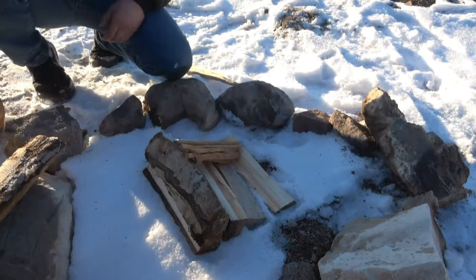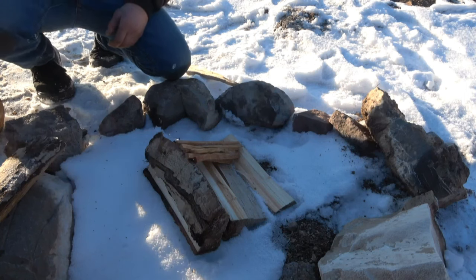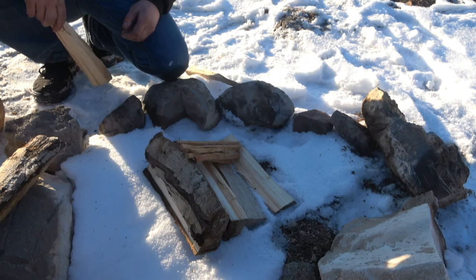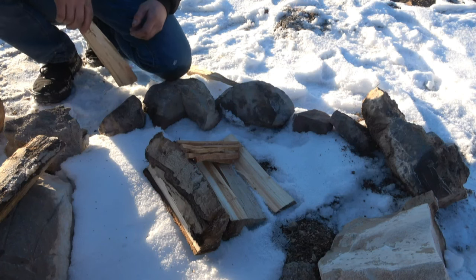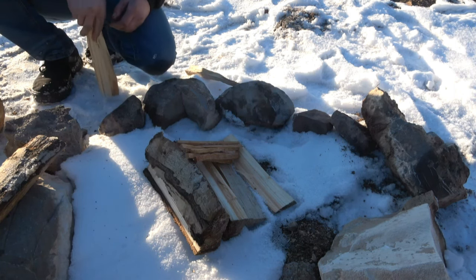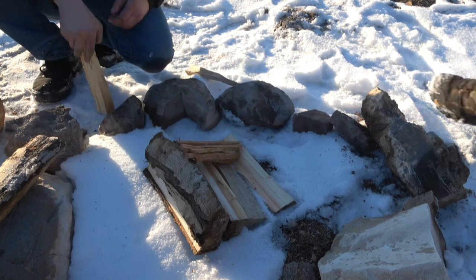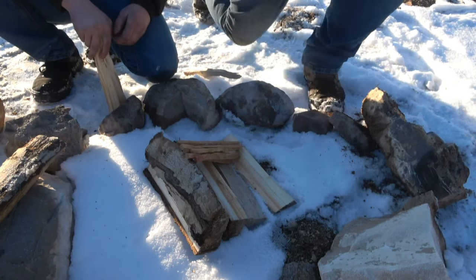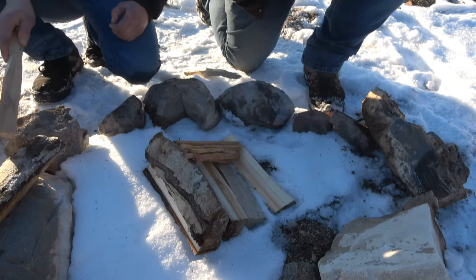Oh, it's warming. Spencer says his hands are too cold to light a fire. Wuss. So, here's Spencer. He's wussing out on the fire lighting on us.